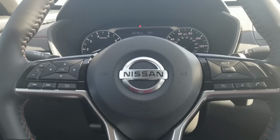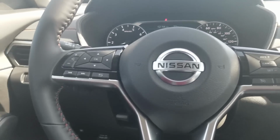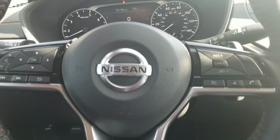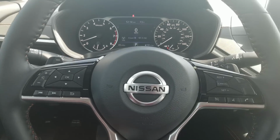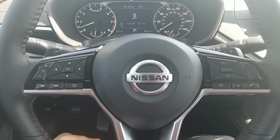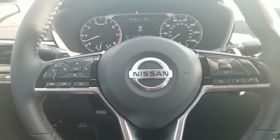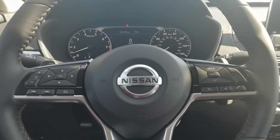I kind of felt like it sounded different than the other models. So you're able to unlock the steering wheel. It is tilting and telescoping, so you can pull it towards you, pull it towards the vehicle, up and down, and then lock it right into place wherever you feel it is comfortable.